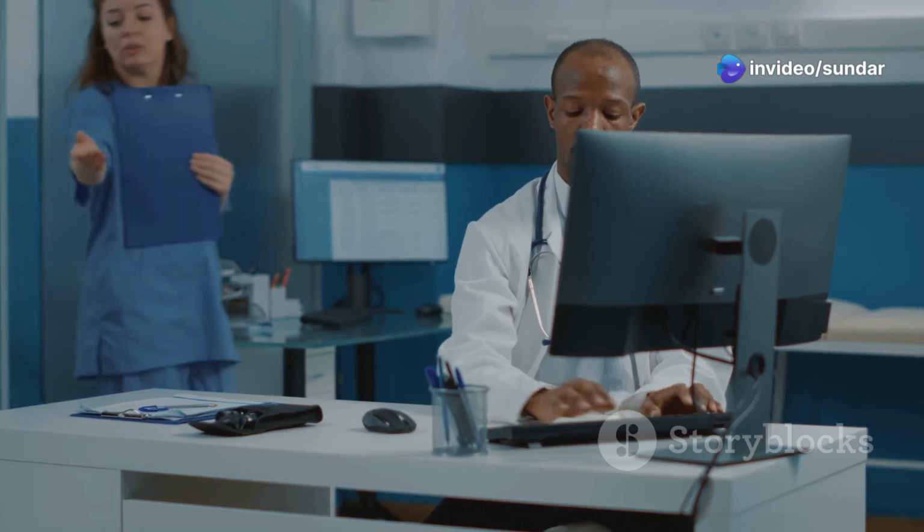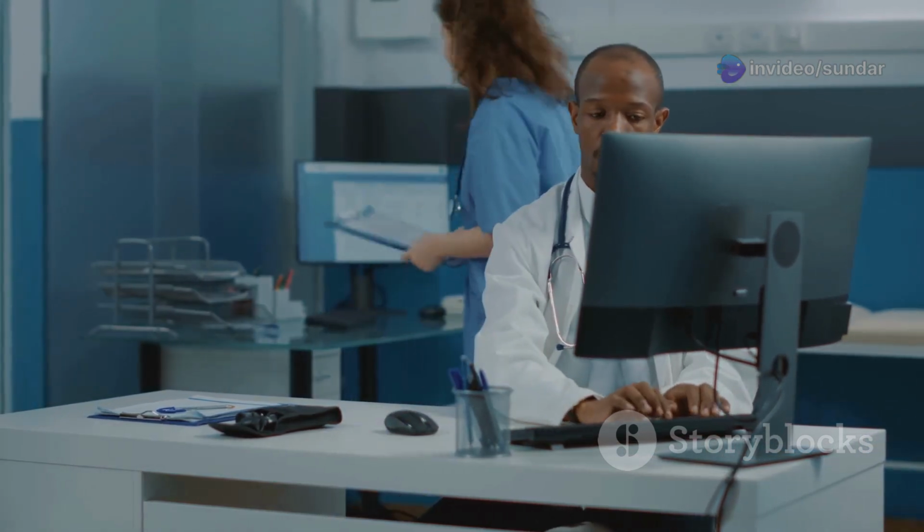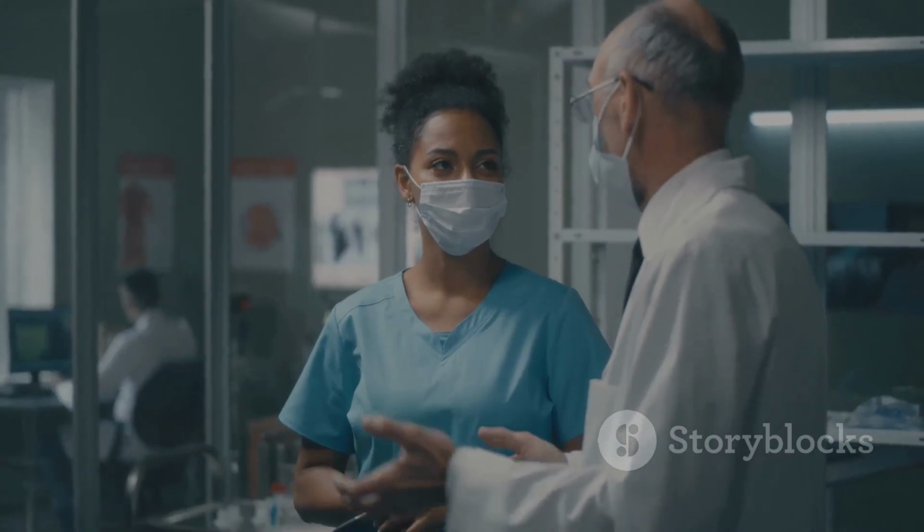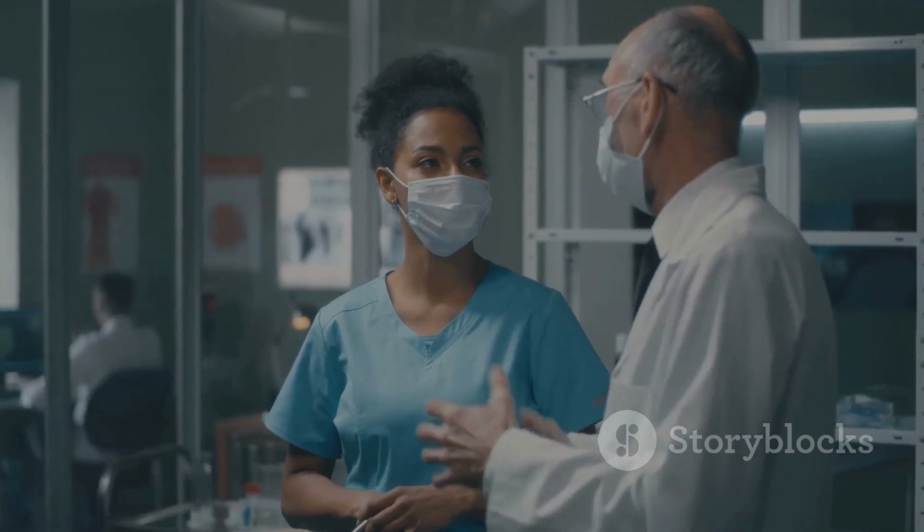Next, we have cost. This covers the resources used in patient care. You won't have to report anything directly, but Medicare will analyze your claims to determine your score. Make sure to provide cost-effective care without compromising quality.